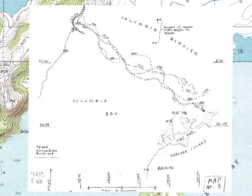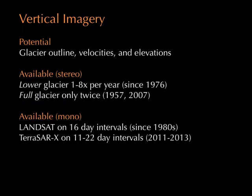What this means is that with a lot of these images that Austin Post and others were using, there's certainly the possibility, with great effort, to get velocities at this pre-retreat state. I'll be throwing out a lot of this kind of thing, like it's possible with effort. What are the priorities? So start thinking about that perhaps. So the potential of vertical imagery is obviously the glacier outline, velocities if you have repeats that are close enough together in time, and elevations if you have stereo.